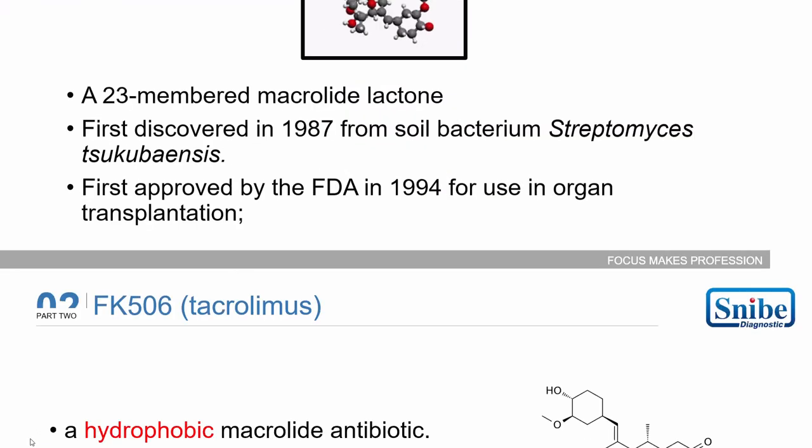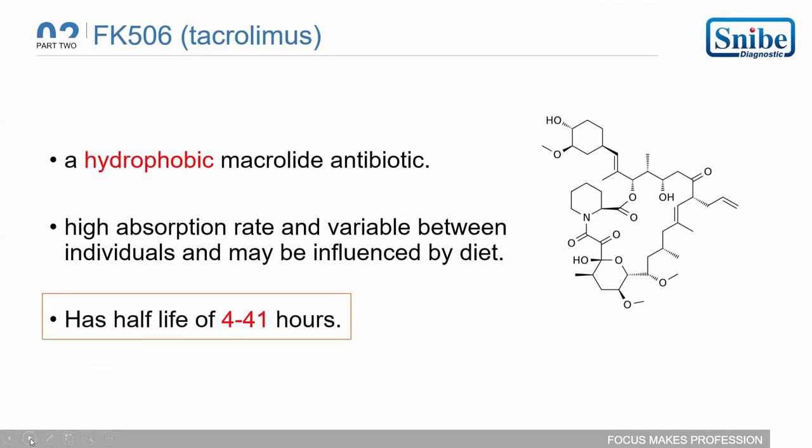So this is the utilization of FK506. Tacrolimus is basically a hydrophobic macrolide antibiotic, and it has a high absorption rate that varies between individuals and may be influenced by the structure. You can see in this structure there is very important information about the structure and the absorption rate. It has a half-life of 4 to 41 hours.